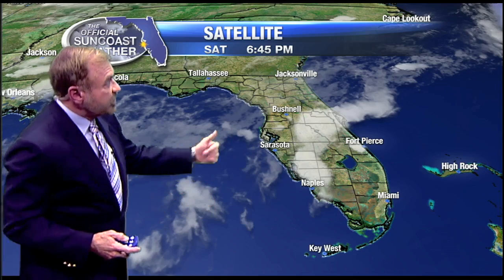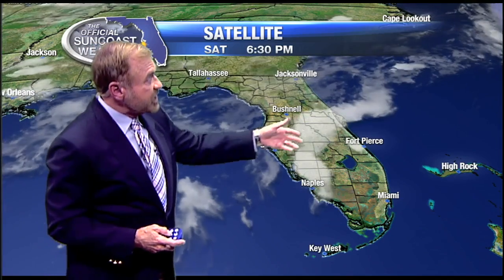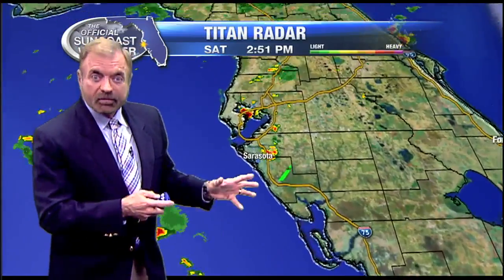And if we take a look at the satellite showing the storms offshore just beginning to dissipate, they had a lot of lightning out there too, and there's the sea breeze front and another one coming back that could nail us this evening. On radar we can see down to the south of us. It was around Fort Myers earlier. Those storms are going to be moving north and over Charlotte County right now, approaching southern Sarasota County.